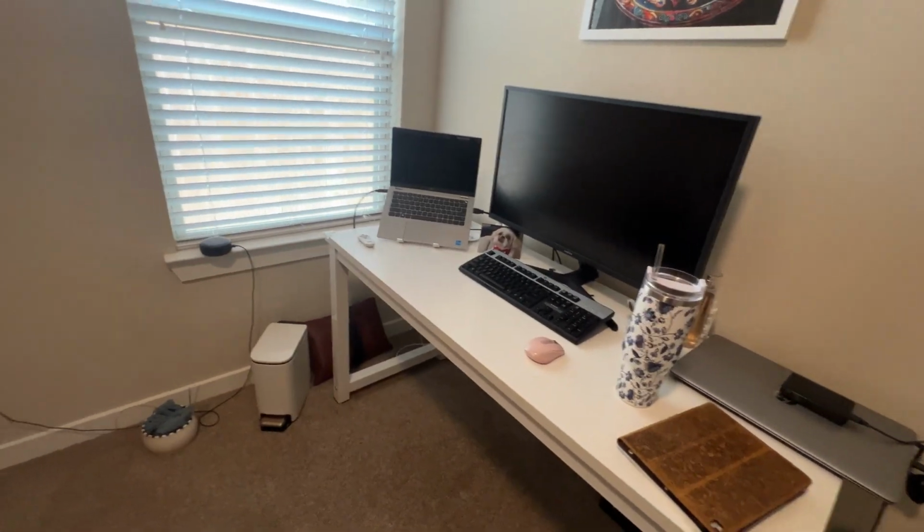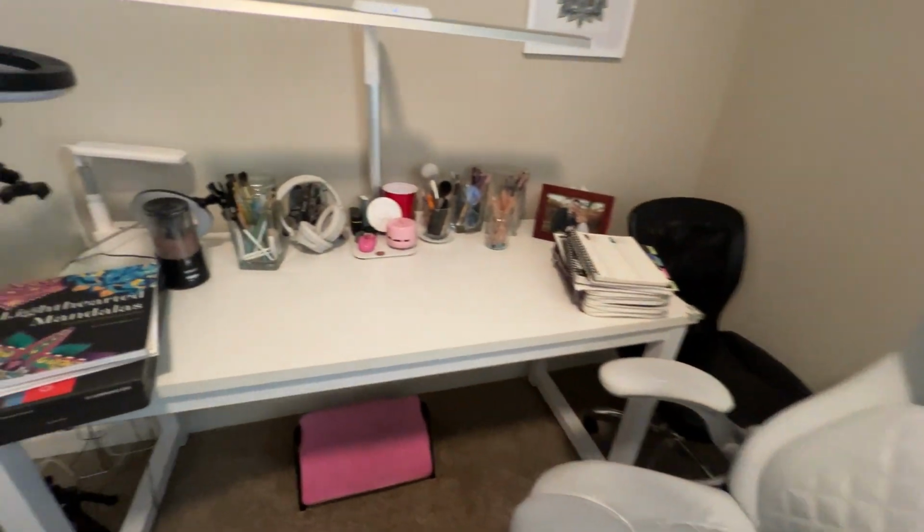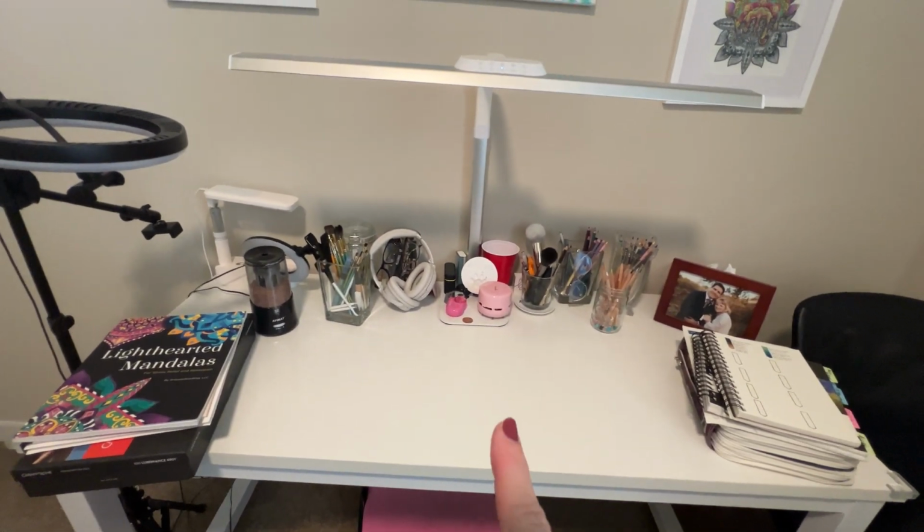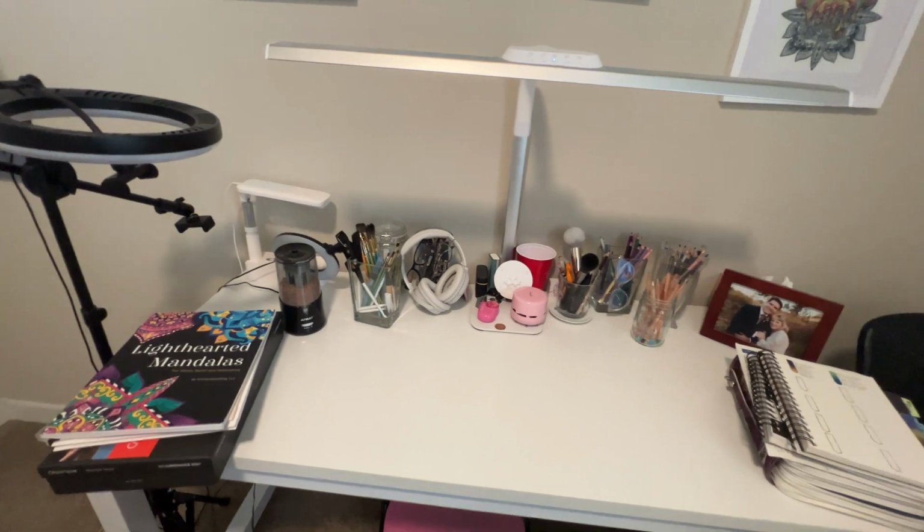I did not really clean up too much. I definitely tidied this because it was a mess, y'all. But I didn't vacuum, so don't be that impressed.